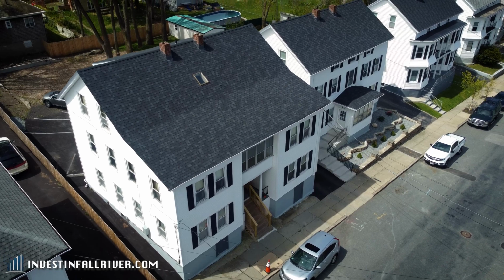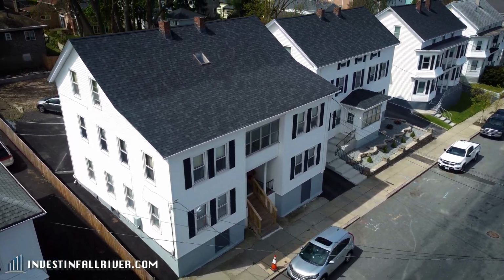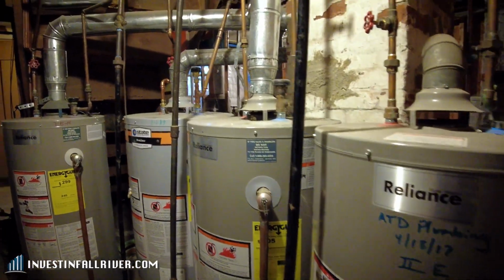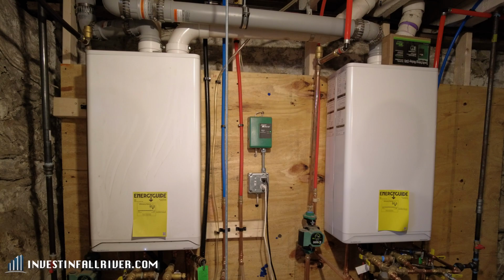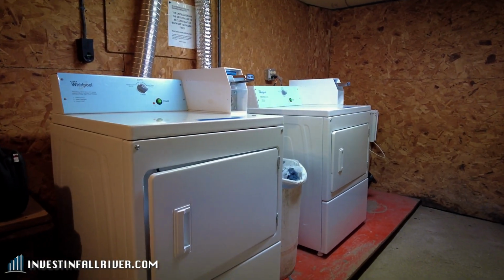So some of the capital expenditures on this building that have been done is obviously the roofs, a lot of the exterior paving. We have all new panels downstairs. We ripped out all the existing heating and hot water. So we have these on-demand systems. They're great. The tenants love them. They're very sexy hanging there. They do the heat, the hot water.